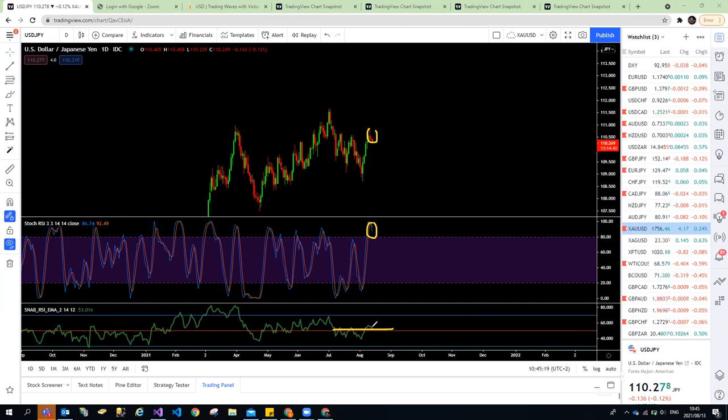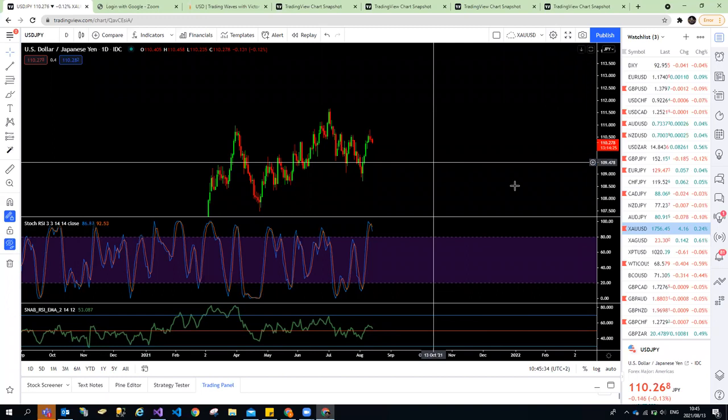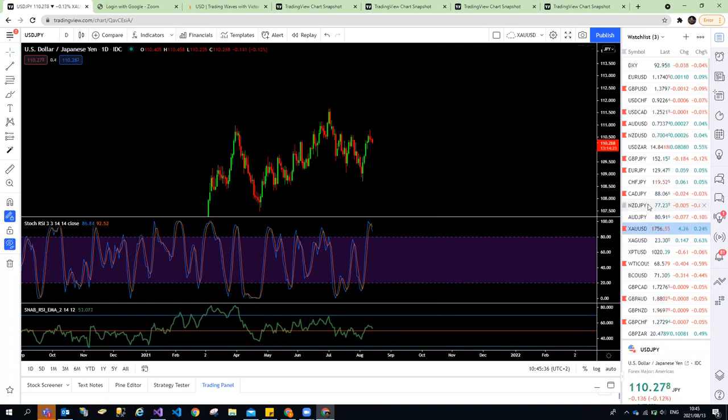RSI on the daily also dipping below 50. So as much as we're looking for this to be a continuation pattern, we may still get this coming back down here for a deeper move before we continue to the upside, because that's what the daily is showing us here. No upside yet. Okay, so that is US dollar yen.